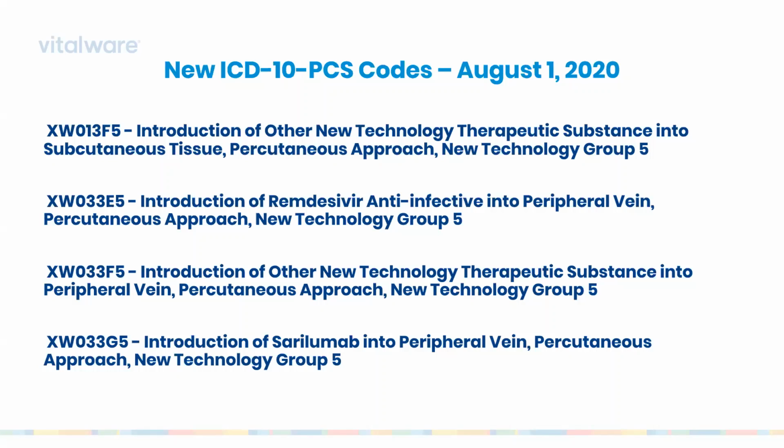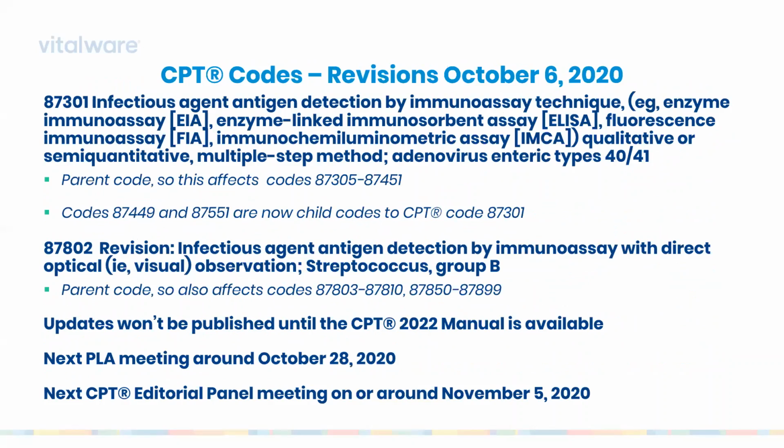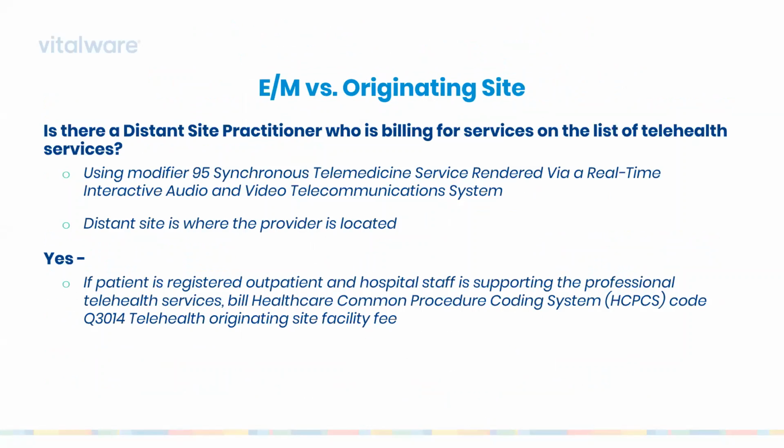Continuing on the Q3014 questions, how can facilities truly justify reporting the HCPCS when facility costs and resources are minimal or negligible at most? Well, if your costs are negligible, then report the Q3014. But if your facility staff is providing the service, like the Coumadin clinics, and the physician may not be involved, then for those services, definitely you would want to bill for the higher level service and get reimbursed for those. So basically, if it is just supporting the professional service, then the Q3014 is the way to go. But if you are doing much more than that, then make sure you're recovering your costs.